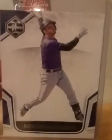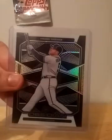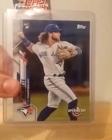Just a nice Nolan Arenado. Nothing special about it. I just like Nolan. There's a Rhys Hoskins Legend in the Making. I'll probably sell that for $4 if anyone wants it. Actually, maybe like $5. Obsidian. This one's just nice. I mean, I'm not expecting anyone to want that card. Boba Fett, maybe a couple bucks for that.